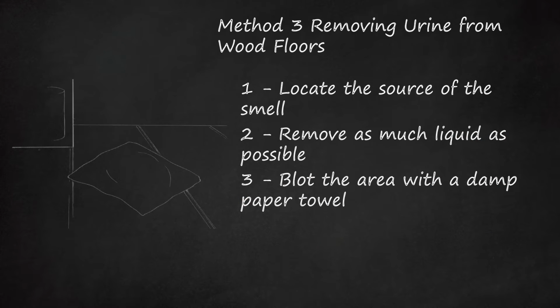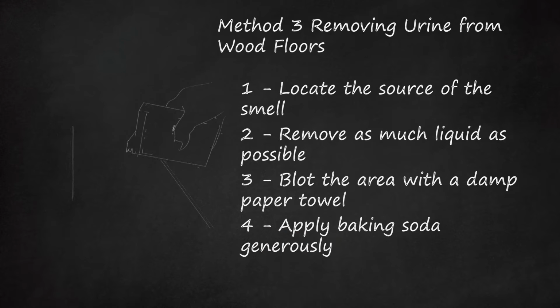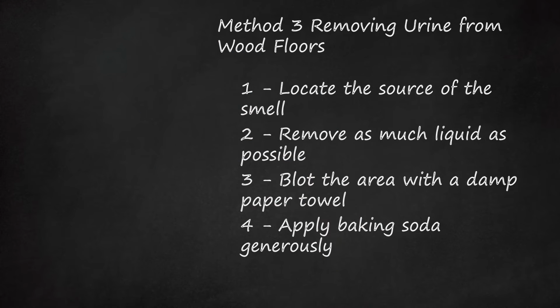3. Blot the area with a damp paper towel. Once you have removed all of the urine, use a damp paper towel to blot the area. 4. Apply baking soda generously. After you have blotted the floor with a damp paper towel, sprinkle a generous amount of baking soda over the stained area. Do this while the floor is still damp because baking soda will soak up more effectively if the floor is somewhat wet. Let the baking soda sit on the area for several hours or overnight.